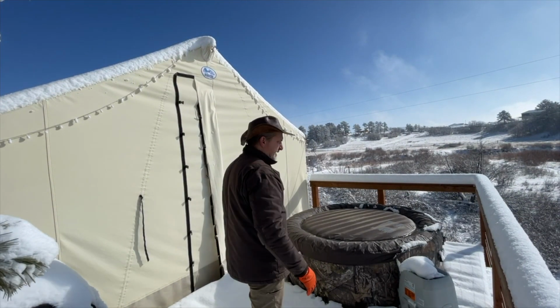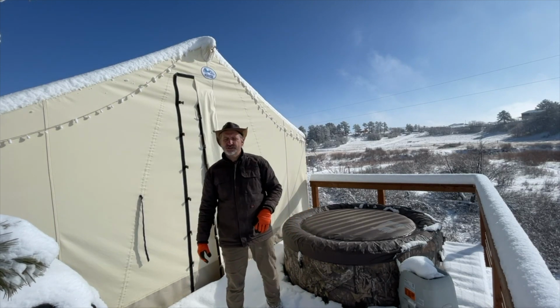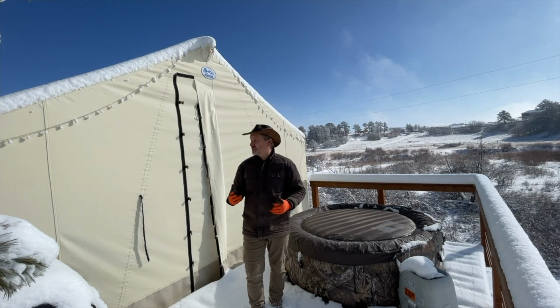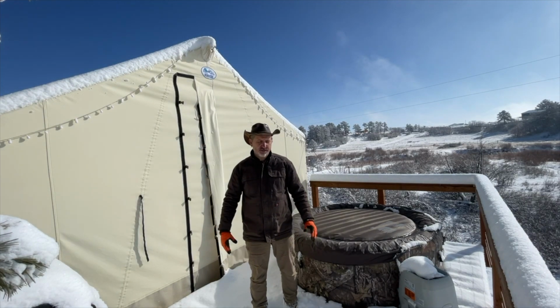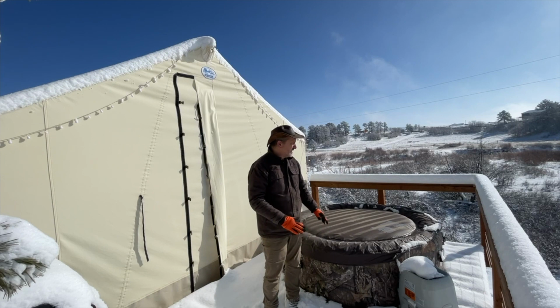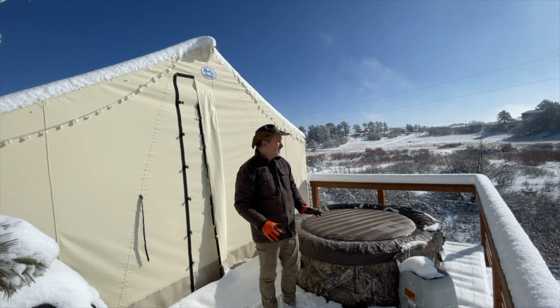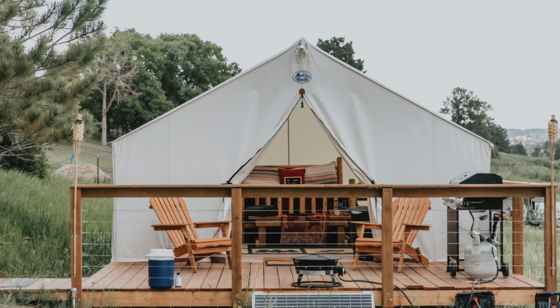All right, this is another safari tent, except this one's got poles in it, so it really holds up nice and sturdy. And the snow, I mean, you can look at it, it's got 6 inches of snow, and it's still doing fine. It has a hot tub and a fire pit and a grill, just like the other safari tent, except this one's got a better view of the creek.